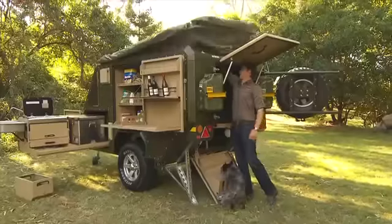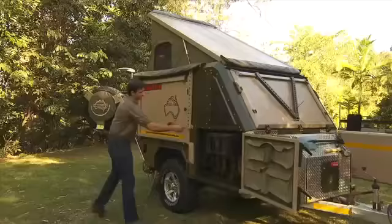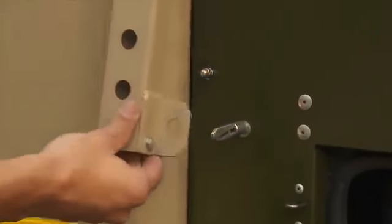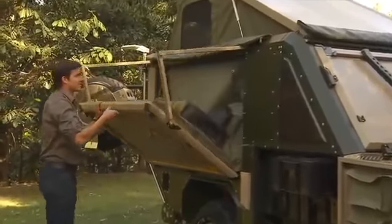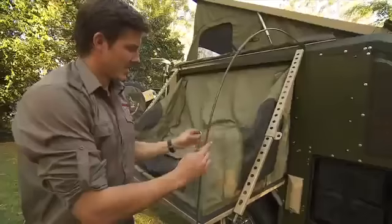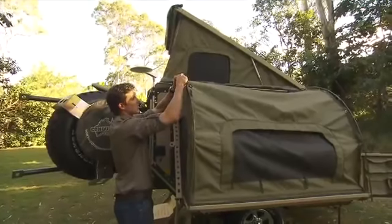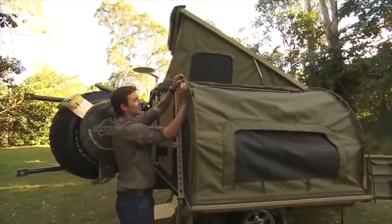Like the doors, the light alloy roof also lifts itself up. The right-hand side of the trailer folds out to make the side bed. It's designed so that nothing touches the ground. Spring steel is used instead of guide ropes, and the canvas simply clips into place to stay taut. The front bed opens in a very similar fashion to the side.